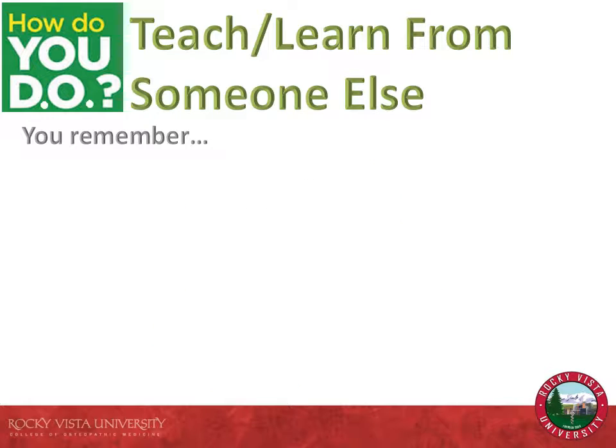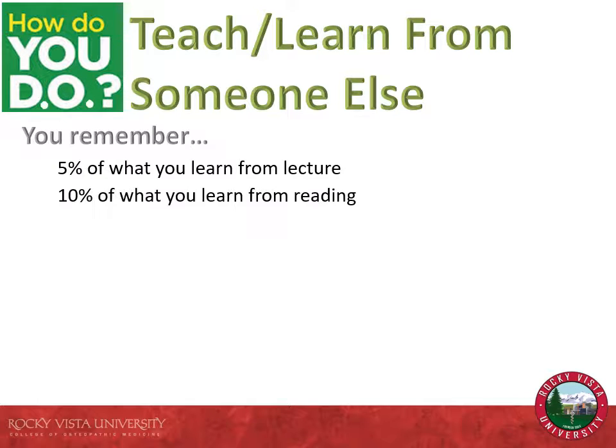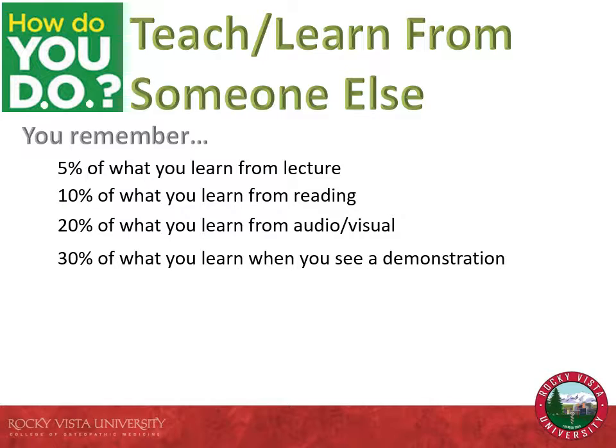Most learning specialists will agree that we remember about 5% of what we hear in a lecture, 10% of what we read from a textbook, 20% if we combine the two, think of listening to a lecture and taking notes, and about 30% if there's a demonstration or some kind of object lesson.